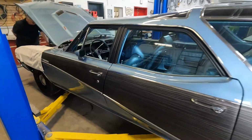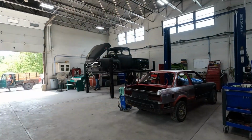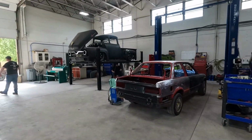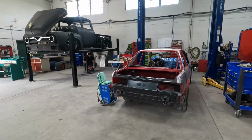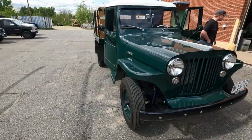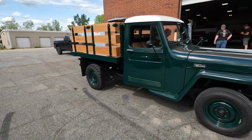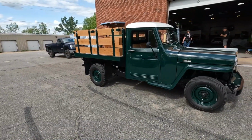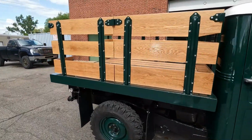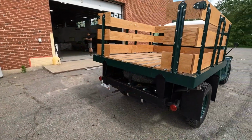Working on the motor. You got a Volvo in here, huh? BMW. Oh, that's a Beamer? Yeah. Oh, okay. There, yeah. They got the Jeepster done. Jeep truck. That's neat.